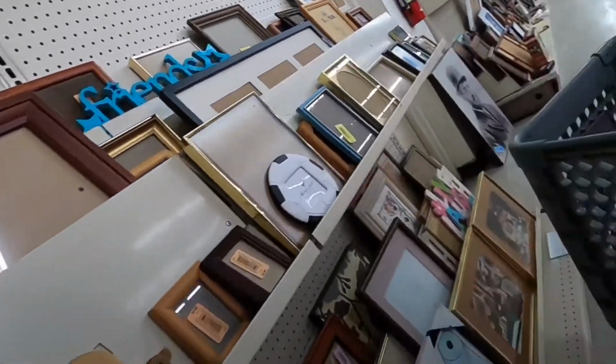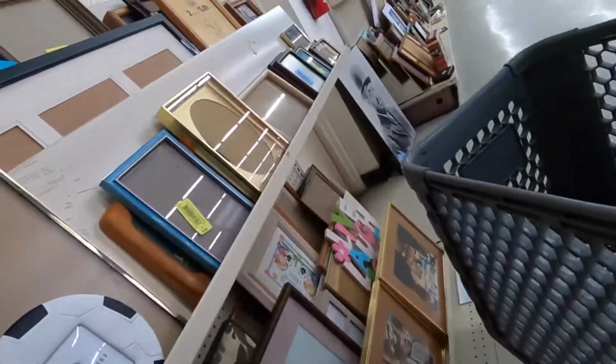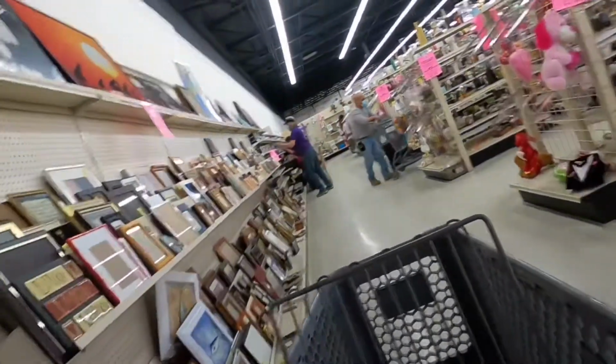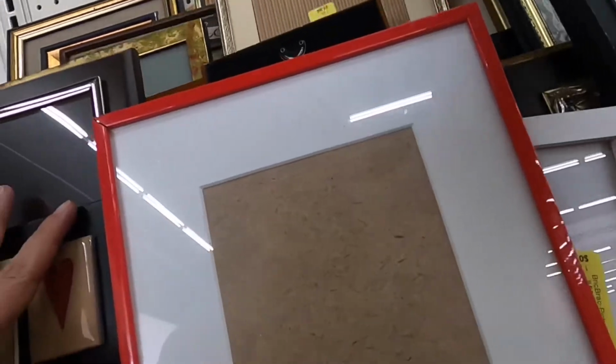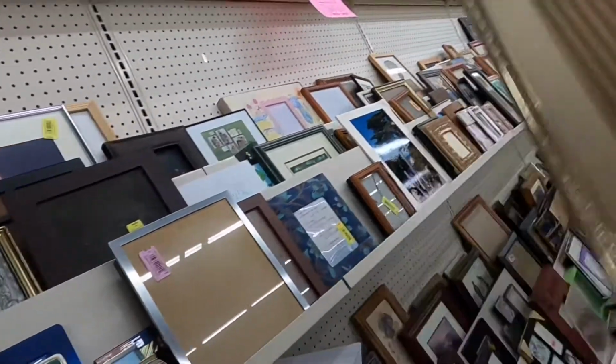But pink and green are not on sale today, guys. Pink and green, pink and green. All right, let's keep looking. I'm gonna look at the frames first, and then I'll move on to the Nicky Nackies. Look, these right here, these old gold ones. These do pretty good. I'll get this one.